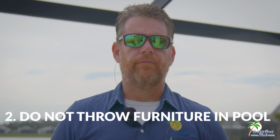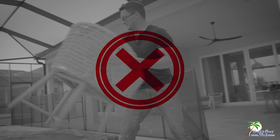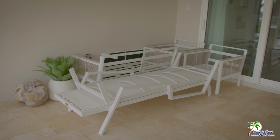Please don't throw your patio furniture in your swimming pool. There's idiots like this that do it all the time. Well, what happens when you throw it in there? Who's going to get it out after the storm? What's it going to do, and what's the water chemistry going to do to the legs and the feet and just your overall color of your patio furniture? It's going to get real expensive when you have to replaster your pool, or you have rust stains or divots into your swimming pool plaster. We try to recommend you to bring it in as close to the lanai as possible. If not, go ahead and bring it inside the house. You don't want it in your pool.